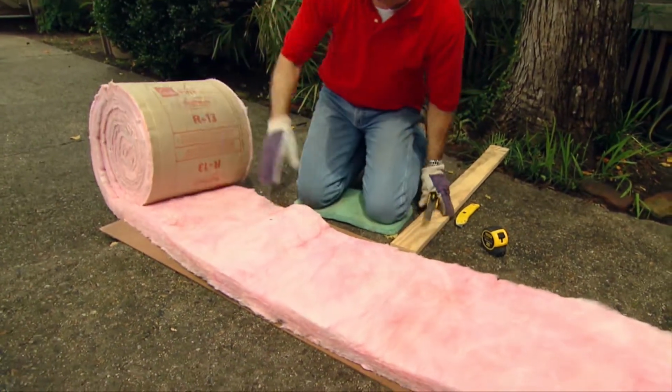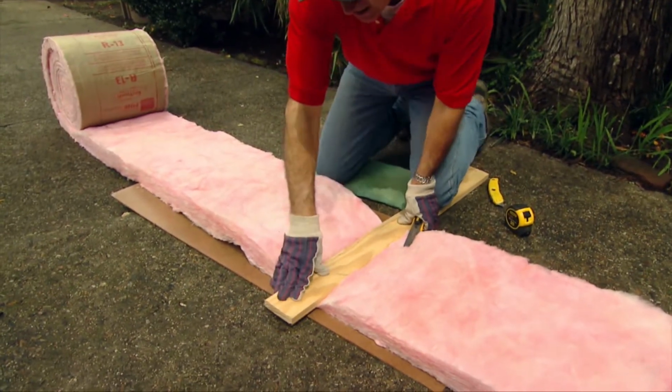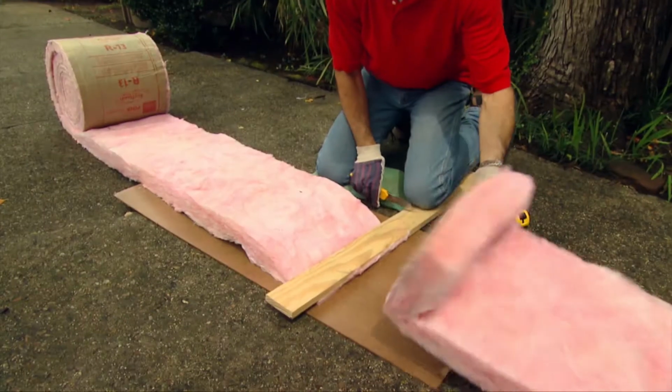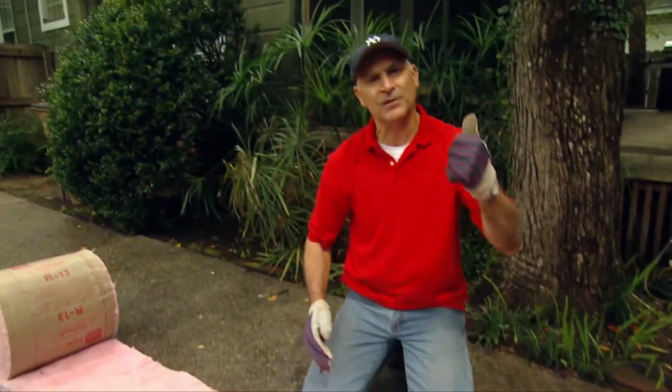So just roll it out, get the length you need, and then what I like to do is kneel on the board to compress it. And then with the long blade, you can very easily slice right through it. There you go, through the insulation and paper. Now if I can just get someone to help install it.